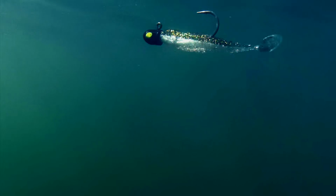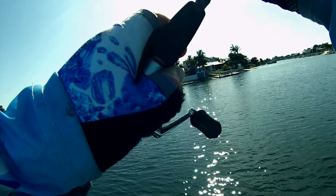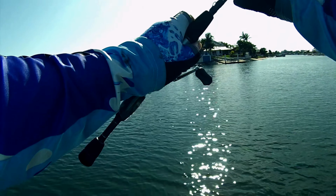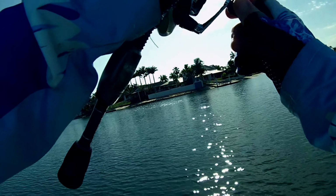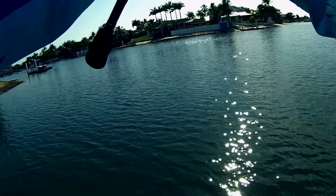Just keeping it slightly off the bank like that and rolling it, and who knows, let's see if there's anyone home. Nice. All right, I got a good fish on here. Don't know what type it is, but it's a decent fish on a crankbait, so I've got to really work it to get it in. It's a lot stronger than I expected it to be, and it is definitely what I'm wanting.